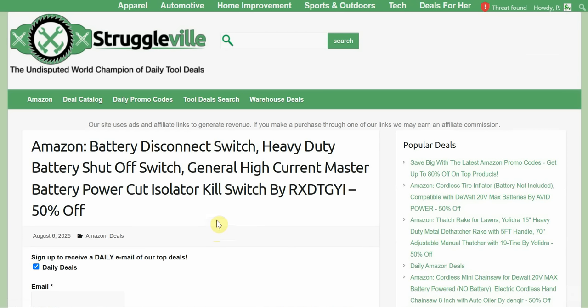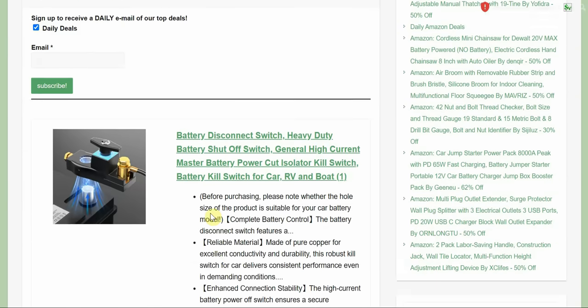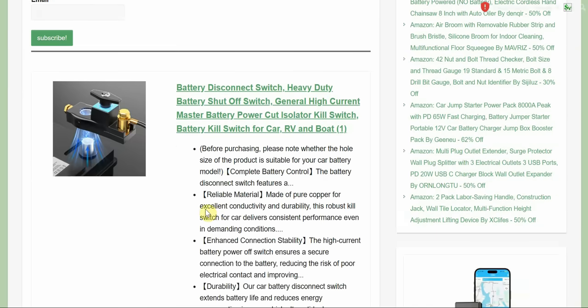Battery disconnect switch. Heavy duty battery shutoff switch. General high current master battery power isolator kill switch by a brand I can't even try to pronounce. 50% off. I love these things. So of course it's for a top post. And you get this little wheel thing, you tighten it down, it's connected, you loosen it, it's disconnected.